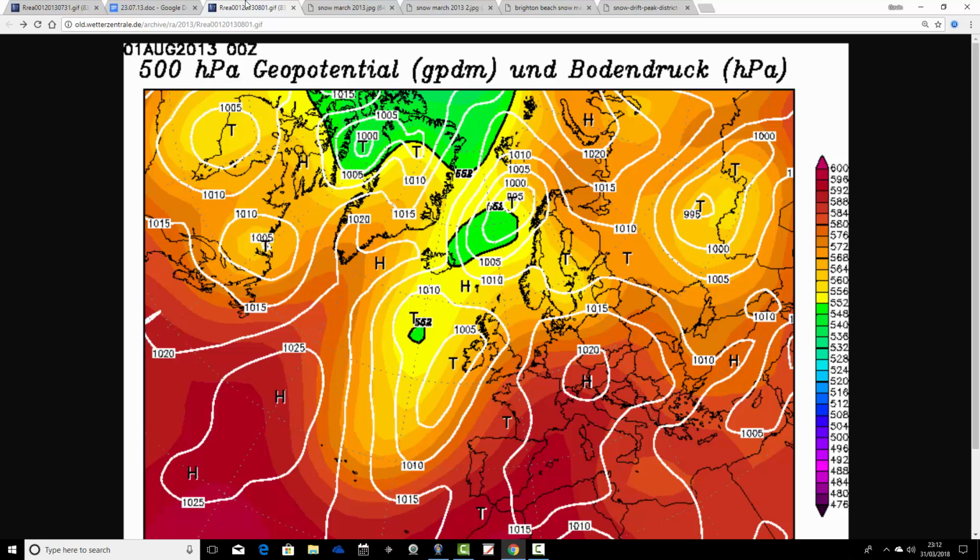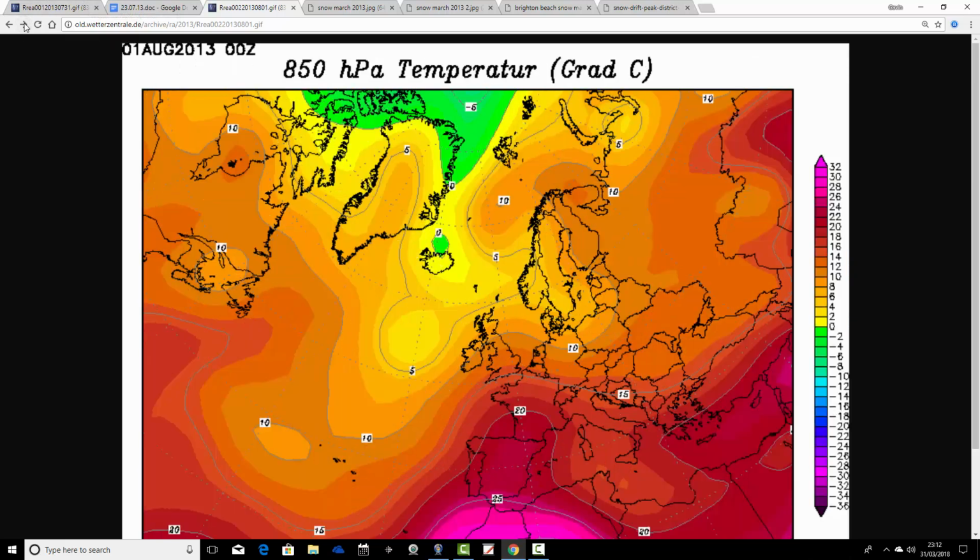This is a very warm month. This August has a CET of 16.9. It's the warmest August since 2004, but it is a cooler month compared to July.